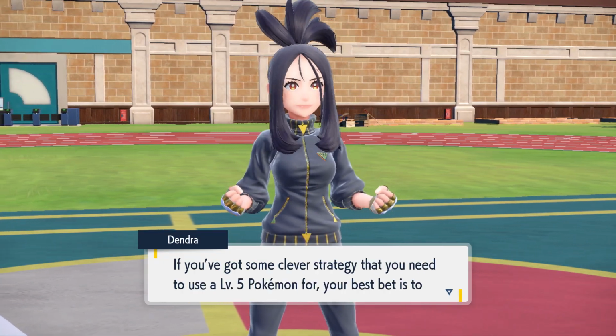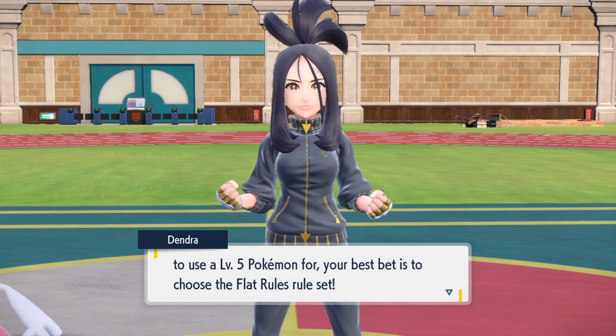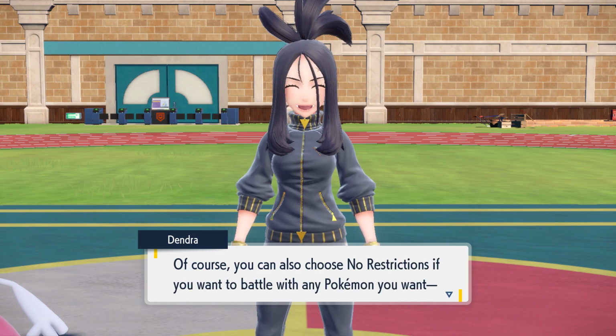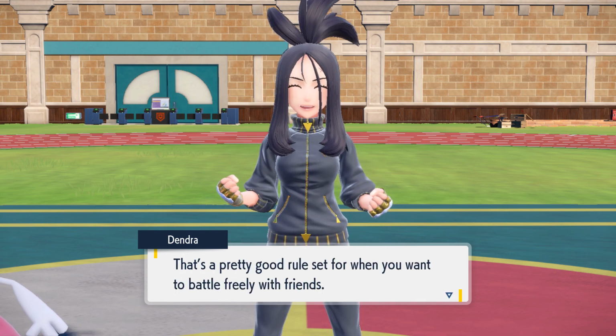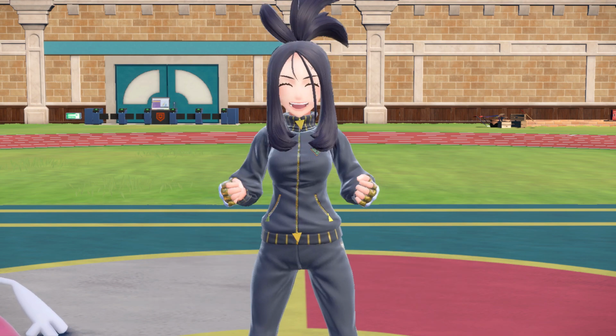If you've got some clever strategy that you need to use a level 5 Pokemon for, your best bet is to choose the flat rule set. Of course, you can also choose no restrictions if you want to battle with any Pokemon you want, at any level, or with any held item. That's a pretty good rule set for when you want to battle freely with friends.